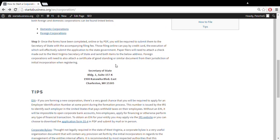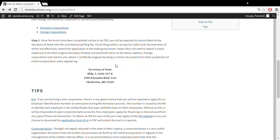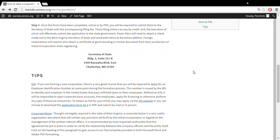If you're filing through the mail, you need to print off your PDF, sign it, and attach to it the check, and then send it to this address here. Also, if you're a foreign corporation, you're going to need to supply a certificate of good standing or like document.